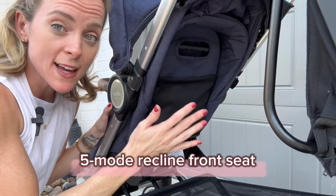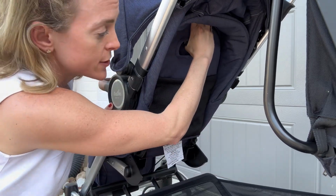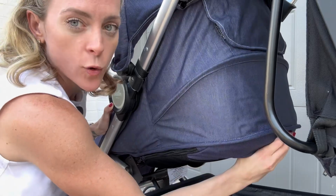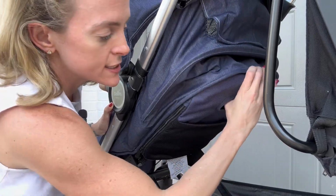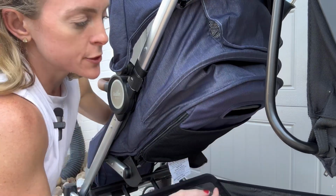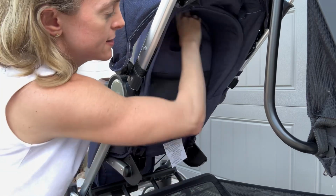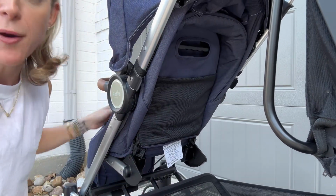When you want to recline this front seat, all you have to do is press together this lever and then pull downward. And you can have this at certain levels. This is all the way flat. Here's at a little bit of a recline. Here's another station. And here's all the way sitting up.